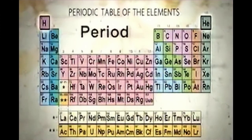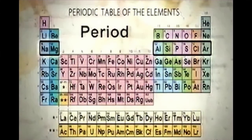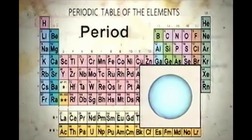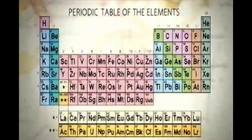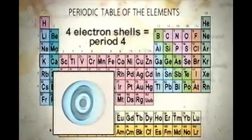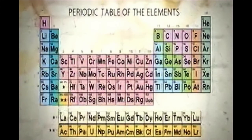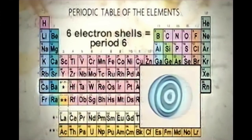As you read the periodic table from top to bottom, each horizontal line is called a period. Each period represents the number of electron shells the element's atoms normally have. For example, there are 4 electron shells in an atom of calcium, so it lies in period 4. Meanwhile, an atom of barium in period 6 has 6 electron shells.